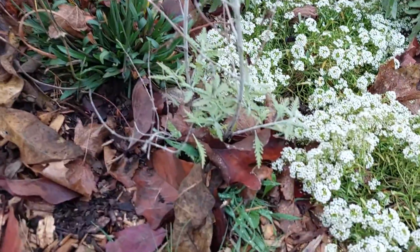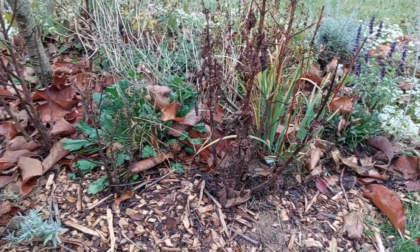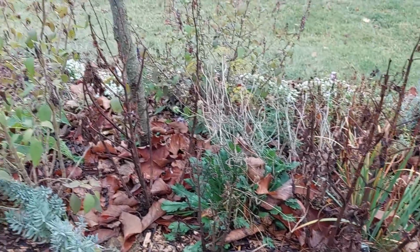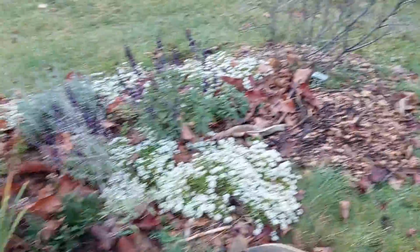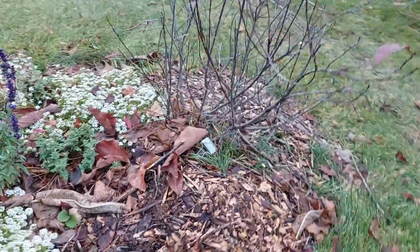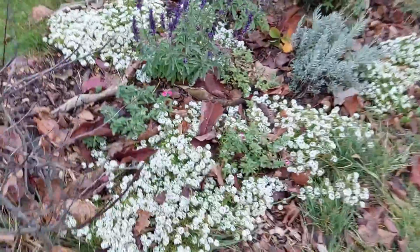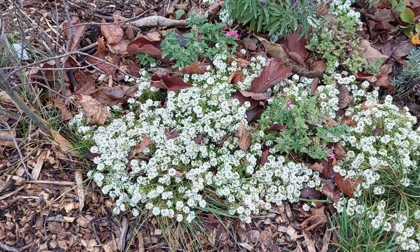Russian sage is doing okay. I just put that in this year. All of these flowers are doing okay. Coleus is done. The coleus is an annual. I did take some clippings. I will cut them back at their roots to leave the root system in the ground to promote some beneficial fungi and bacterias and nematodes that are good, things like that. They're going to come and eat all the roots.